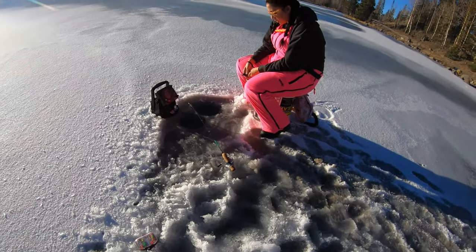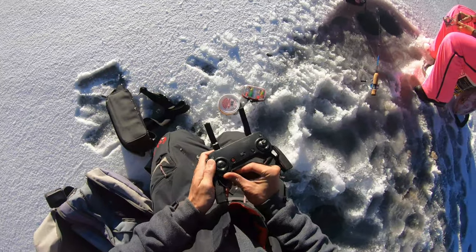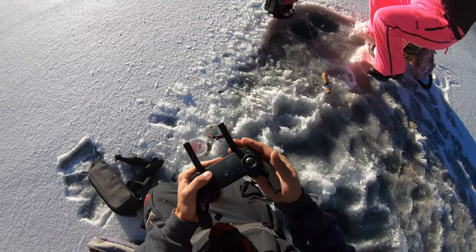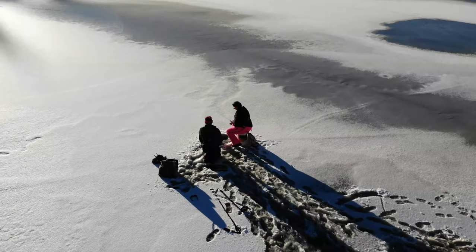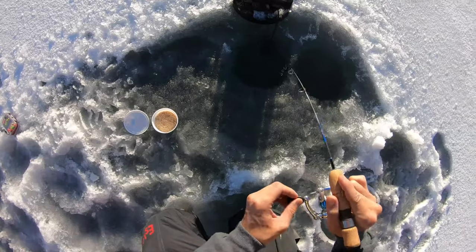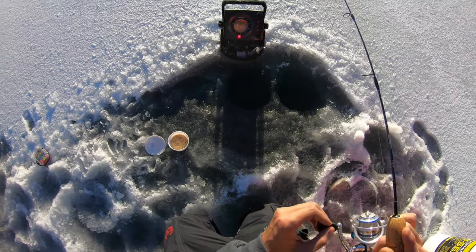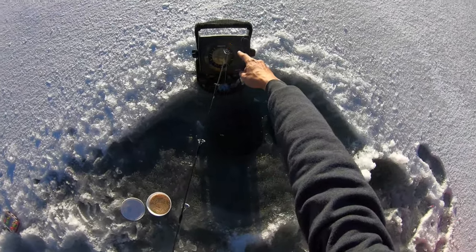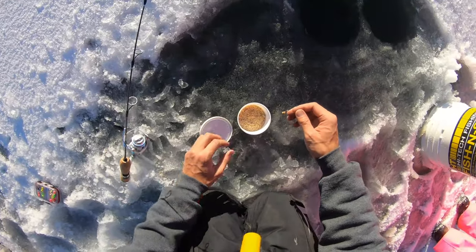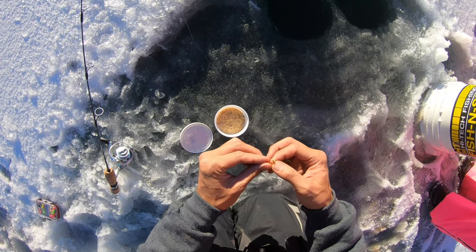Yeah, see, with the electronics, it makes it way better. If we didn't know, we would just be sitting here. And even for the ones we didn't catch, it's action because you know it's there. So it makes it more fun. Oh, he spit it. Right when I dropped down, it was on the top and it just chased it. There's stuff going on down there though. It's getting close to that evening bite.